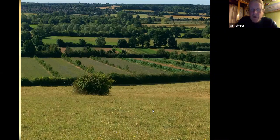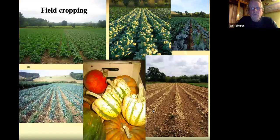We're part of Harburg Estate, which is a 1,000-acre organic estate, and we're tenant farmers, have been there for 33 years. The field cropping is quite extensive. We grow a range of crops. Starting top left, we have potatoes.